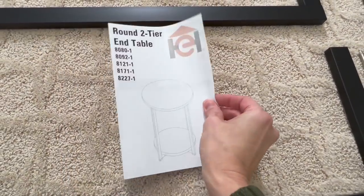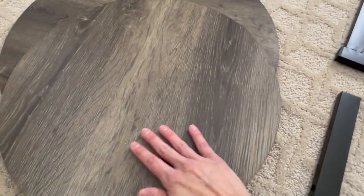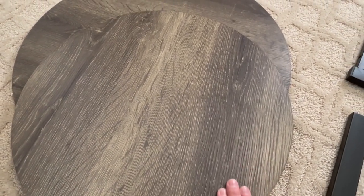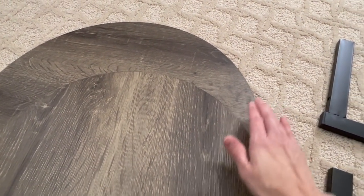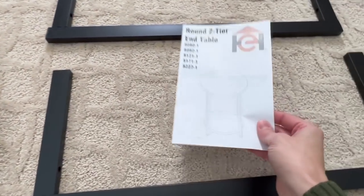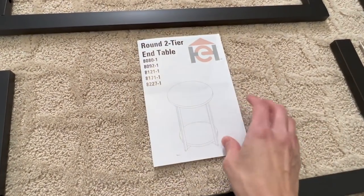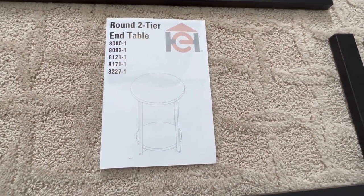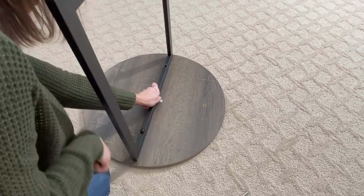Here is the instructions for the table. Looks pretty easy, and I love the finish on this little table. This is the bottom, and of course this is the top, and so we'll get it put together, and you'll get a sneak peek of some of the furniture pieces that I'll be placing in our office. Halfway.